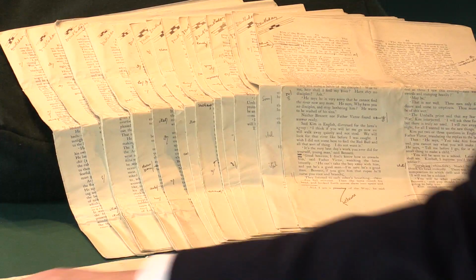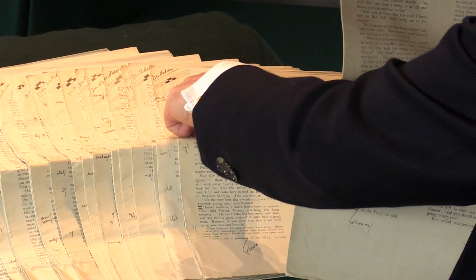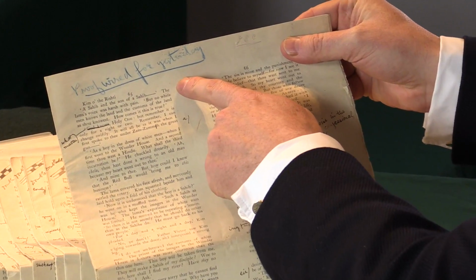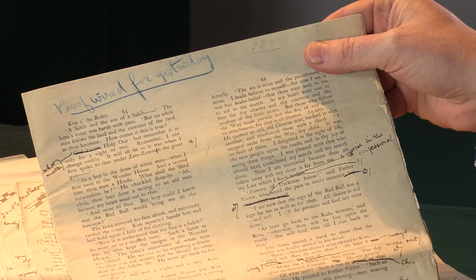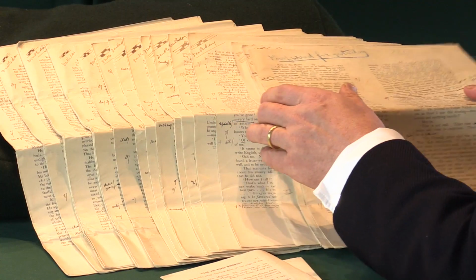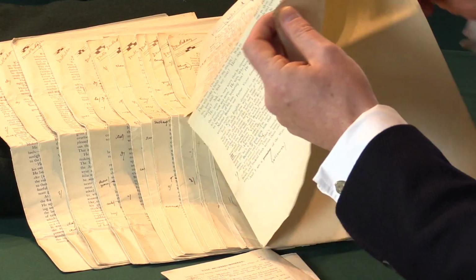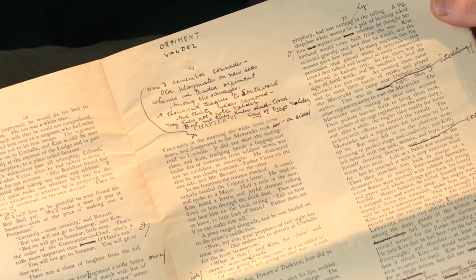And one galley that shows that is this galley, which is a duplicate galley of the first of the long galleys. And we see here "proof wired for yesterday" at the head in blue pencil, and that's undoubtedly the Americans calling for another set of proofs which Kipling has prepared and sent over, and this galley here has his final corrections. The big changes from the magazine publication are that Kipling includes new chapter headings for each of the chapters, and these are all written out in full here at the head of each chapter.